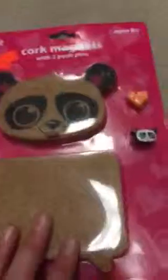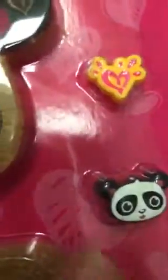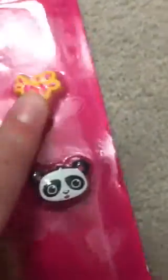One of the first things I picked up, I'm really happy I did. This was a little cork board. It comes with two cork magnets. There's this cute panda message board. The dolls can put whatever they want on here. This is for my dolls. Then it comes with two adorable little push pins. They have a panda, so cute, and a cute little Justice sign. So that's one thing I got.